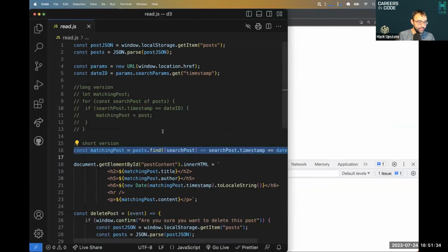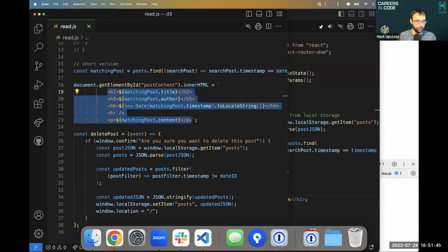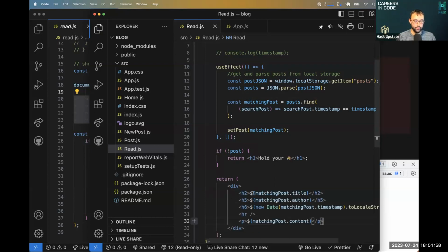So I'm gonna head back to my read.js, and I've got all of this HTML here that's doing all of this heavy lifting for me. So I'm gonna take this and copy the whole thing. I'm going to head back over to my blog, and where do I want this to go? Well, this is showing information from the data. So I'm going to paste that down in my return. I need to take out all of my $ signs because I don't need the template literal anymore.